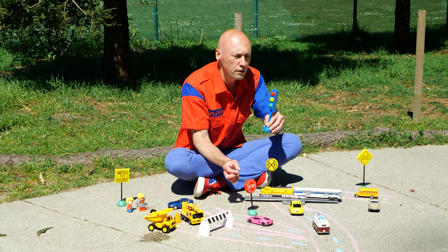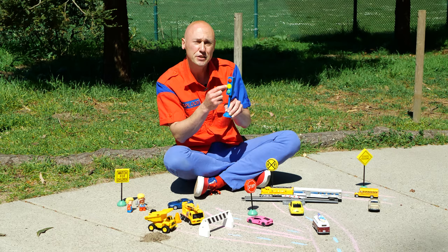It'll go from red down to green. And green means go. The red means stop. The green means go. And before it goes back to red, it turns yellow. That means slow down and prepare to stop.